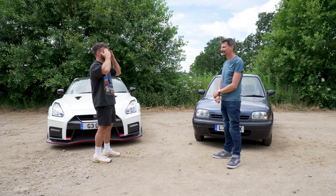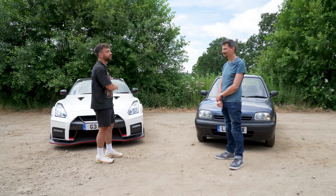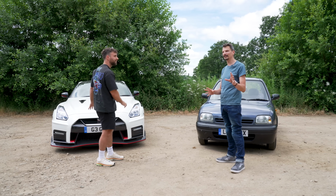I didn't ever expect to be in this position. I don't want to like the Micra. I love the Nismo, but I also like the Micra. Can we end there? Yeah, maybe what we should do is turn it over to you guys.